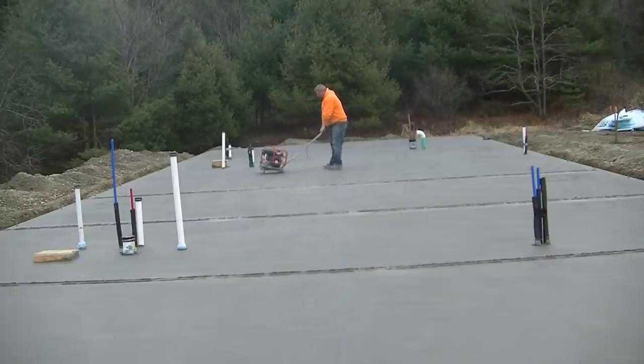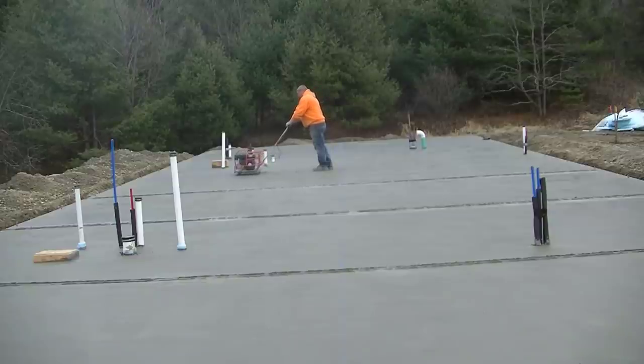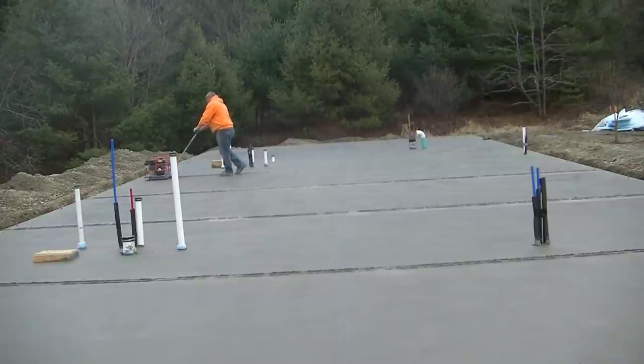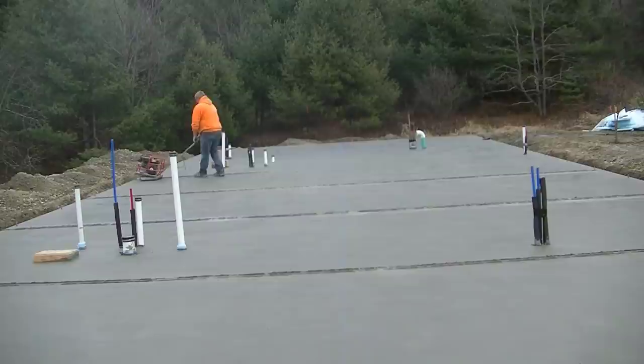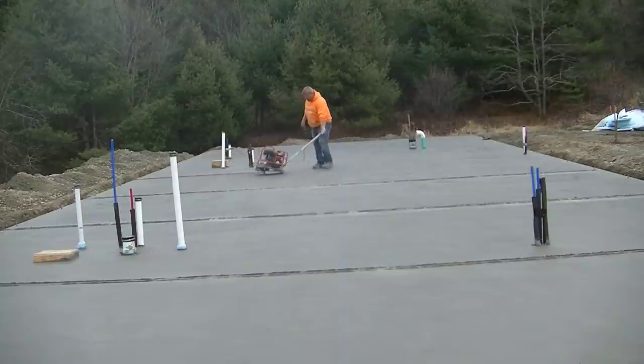So we just pulled the power trowel off. We can get right back on it with the saw, get these saw cuts put in. And this saw is made so it doesn't ravel the joints. The joints come out nice and clean and tight, what I call tight looking. So the edges of the saw joint aren't all raveled and sprawled. They look really, really nice when you're done. Otherwise, you'd almost have to wait till the next day if you didn't have a saw like this.